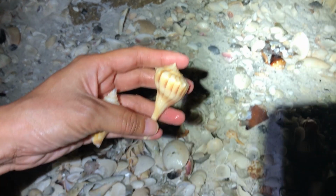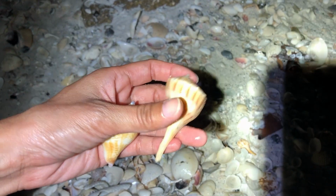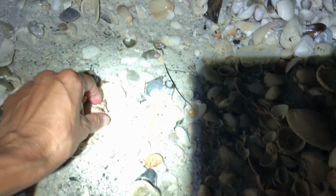Of course, another lightning whelk. I can't have too many of those. Those are just gorgeous. They are. Yeah. Inspecting that one, and then I found a little smaller one. I always like to keep small lightning whelk. I have a small to tiny collection for those things.